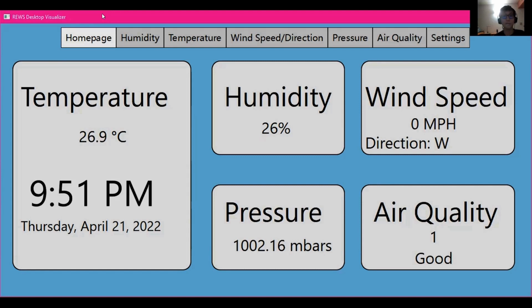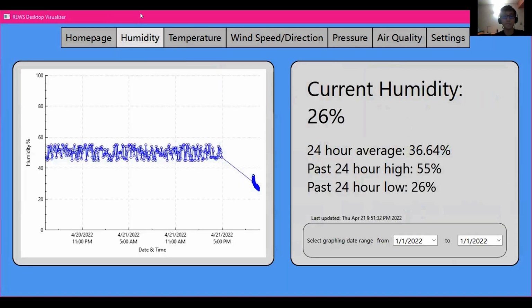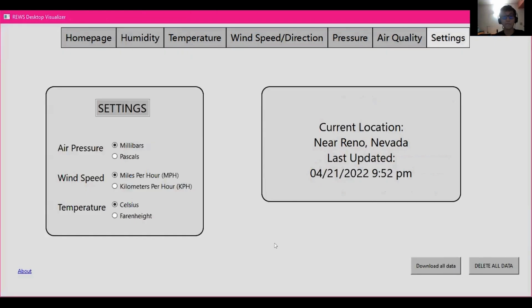And then I'll go to the humidity tab to show what a sensor tab looks like. So this is the humidity tab. We have a graph on the left, and on the right we have information about the humidity, which includes a 24-hour average, 24-hour high, and 24-hour low. We also have a date selector for the graphing range to show. And then I'll go to the settings tab to show you the settings. So we have some simple conversions here and also GPS data. And then I'll pass it over to Nick to go over the features of the desktop application.